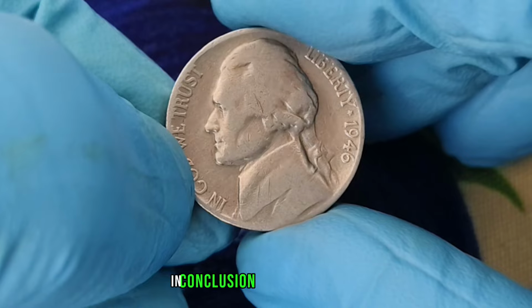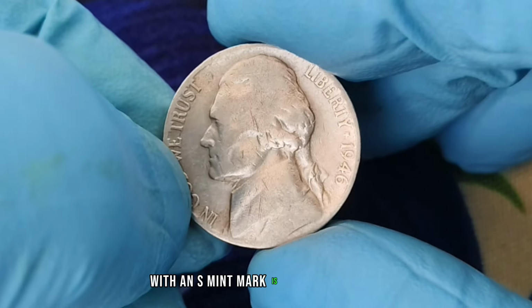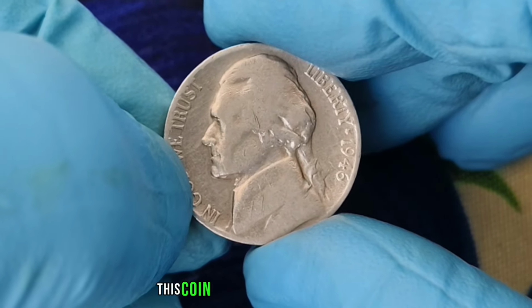In conclusion, the 1946 Monticello Jefferson nickel with an S mint mark is not only a piece of currency, it's a piece of history. Whether you're a seasoned collector or just starting out, this coin has a place in your collection.